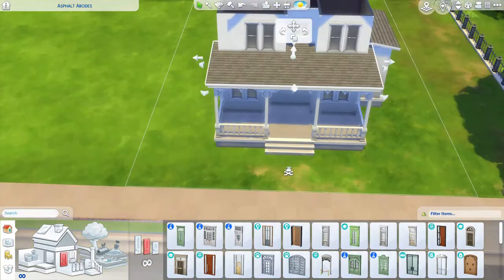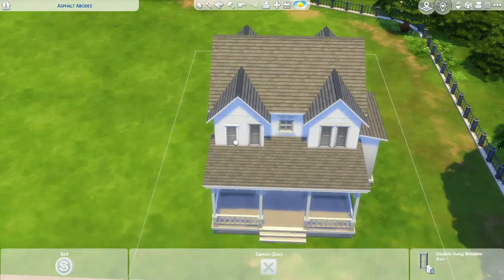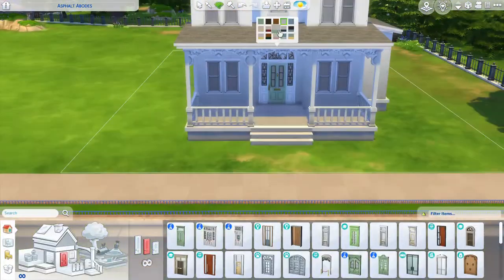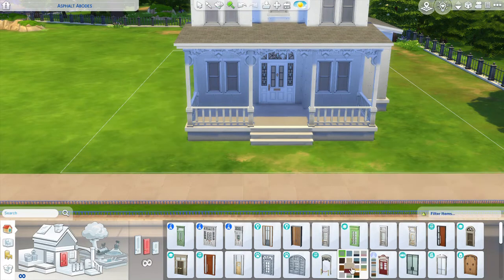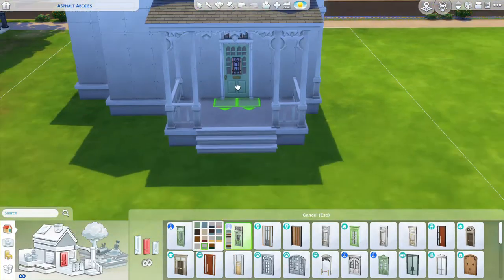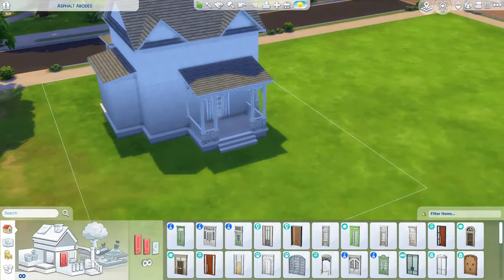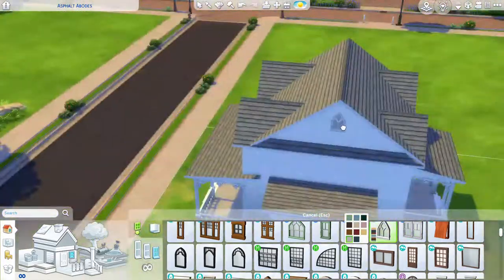So in today's build, we are building just kind of this little suburban home. We are building in Newcrest. This is the Asphalt Abodes, I believe this lot name is. I forget the size of it, but this does come out to 86,513 simoleons. It does end up being 3 bedrooms, 3.5 bathrooms.